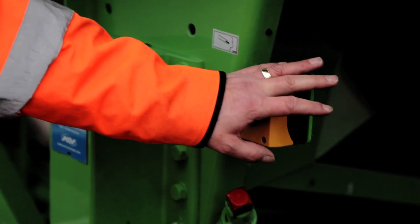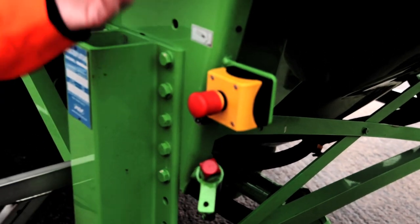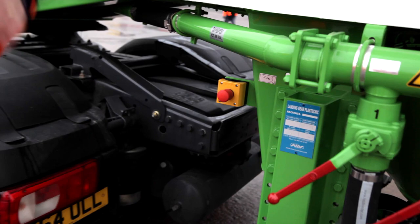So one of the other features that we've put on the tank is an automated shut-off button. And the benefit of that is if the driver is not around and something has gone wrong with the delivery and somebody's passing, they can just hit this button, who wouldn't know normally how to shut down a tank, and it would safely shut the tank down.